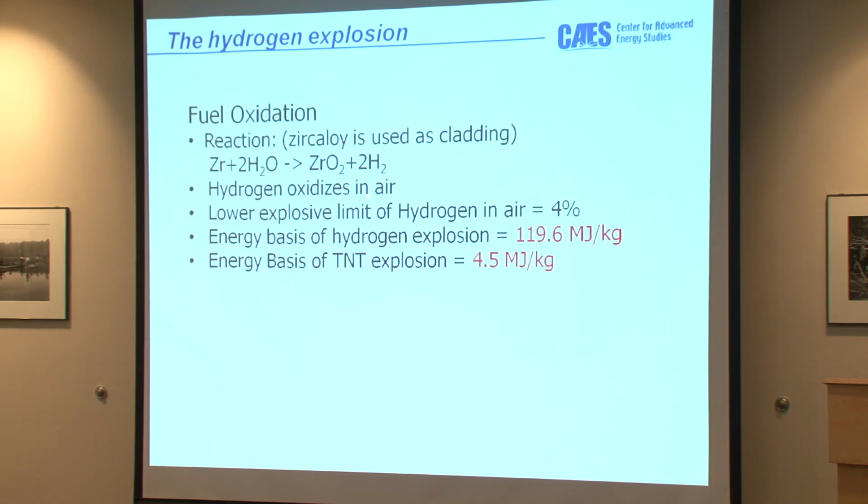Hydrogen, of course, oxidizes in air. The lower explosive limit for hydrogen in air is 4%; it'll already explode. Okay? So, hydrogen in relative comparison to TNT: the energy basis of a TNT explosion is about 4.5 megajoules per kilogram. Look at the explosive energy of hydrogen. It's about 25 times, 120 megajoules per kilogram.